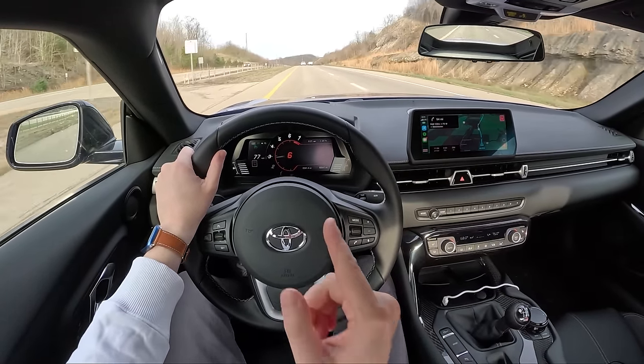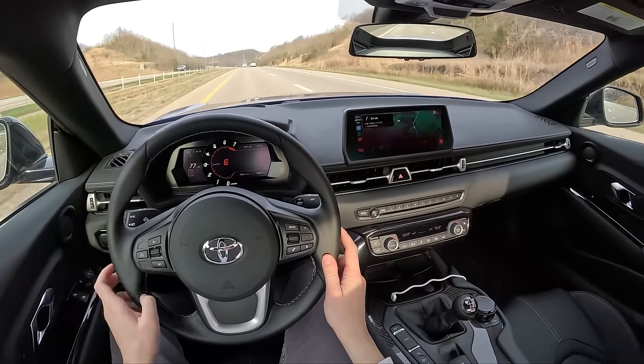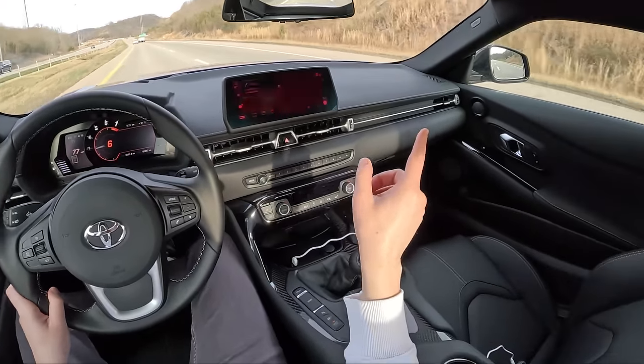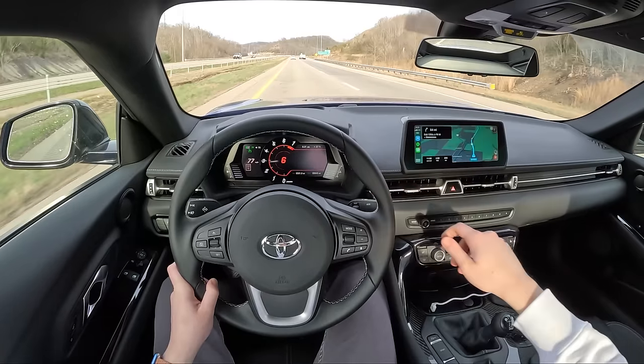Also, since the Supra is super aerodynamic, you don't have a ton of wind intrusion. It's a pretty quiet cabin. Also, we have this JBL sound system in here, which sounds like it's been retuned. It sounds quite nice, and I should play you all a demo of a song here.